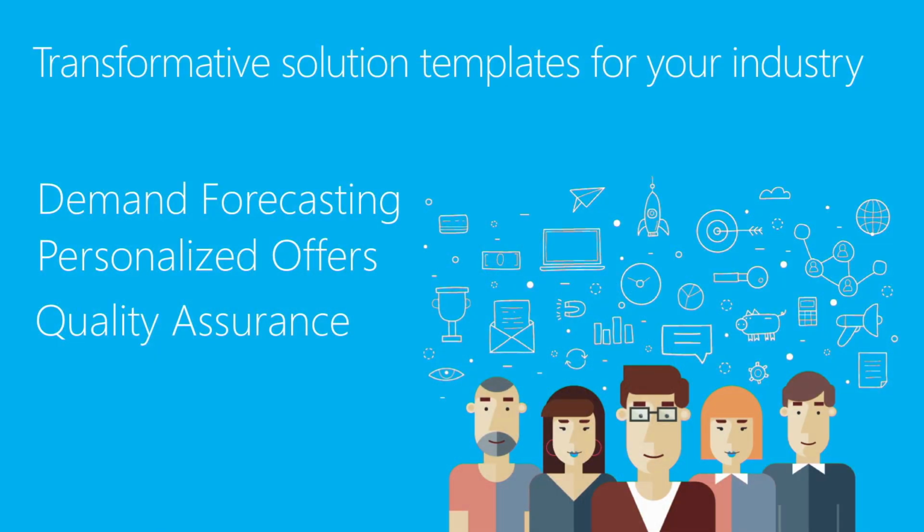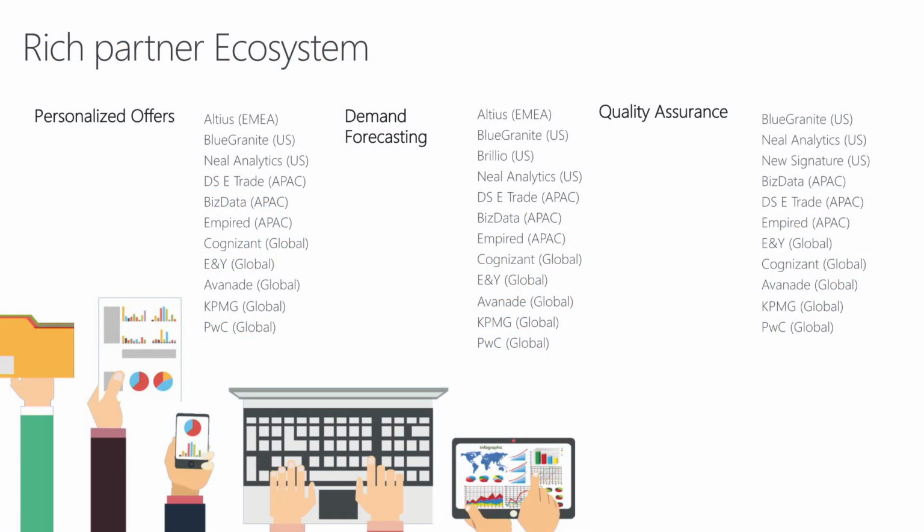So today we're launching 3 solution templates. There are 2 in the retail space, demand forecasting and personalized offers, and there's 1 in the manufacturing space for quality assurance. Each of these has a set of partners, like I mentioned, already pre-qualified, which you can reach out to, and they're in various time zones, in the EMEA, in the US, Asia Pacific, as well as some global ones. And here's the list, and we'll keep adding more as we qualify more partners.